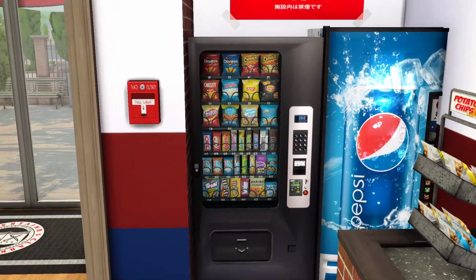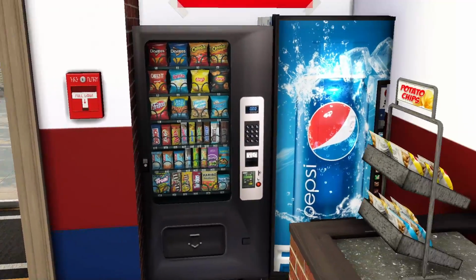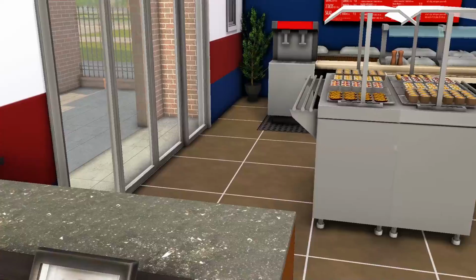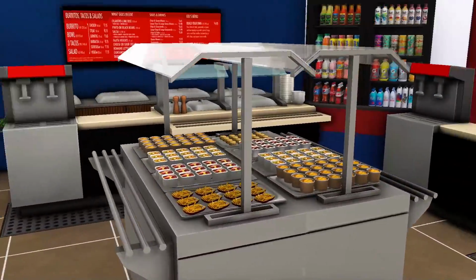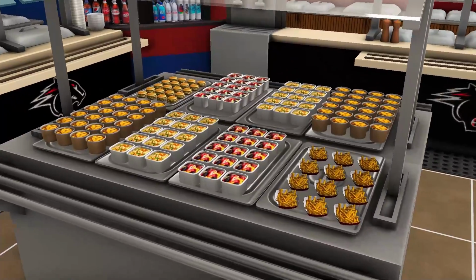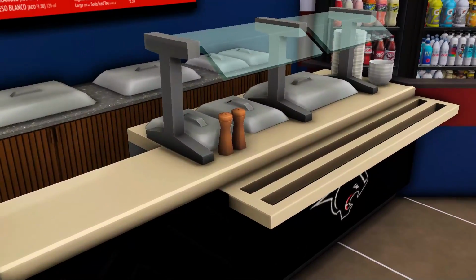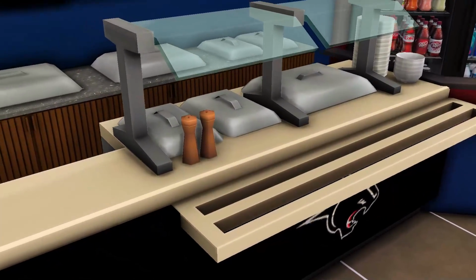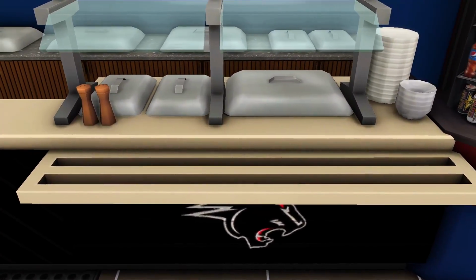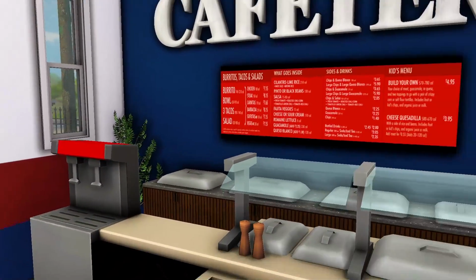And then over here, this is actually a functional vending machine by Insomnia. And we also have a deco one here just to make it look all nice and concise. And then over here, we have the actual little cafeteria area where you come to eat. So over here is all deco. And then over here, it's the Discovery University tray thing that you use to order food off of, but it's recolored. I believe Sierra the Simmer recolored it to be more Clark Atlanta based.